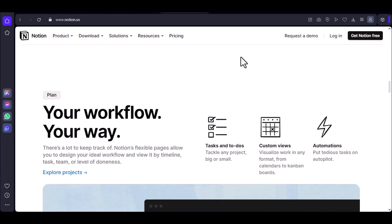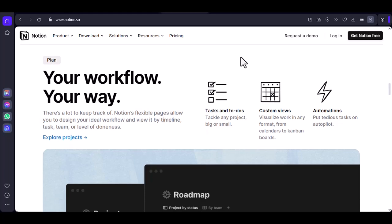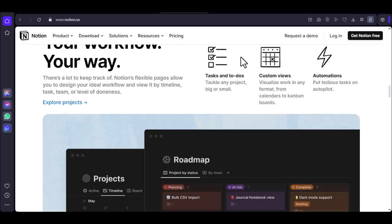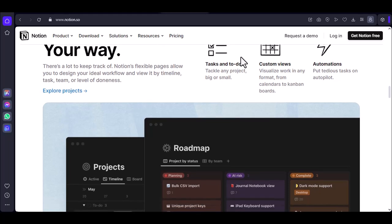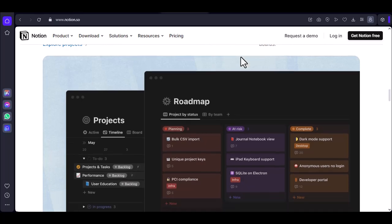Organize your workspace effectively. Use folders and subfolders to keep your pages organized. Leverage templates. Take advantage of the built-in templates to get started quickly. Explore the community. Connect with other Notion users to learn new tips and tricks.